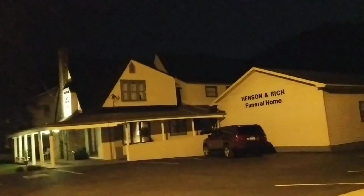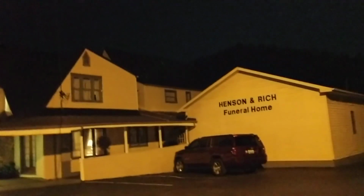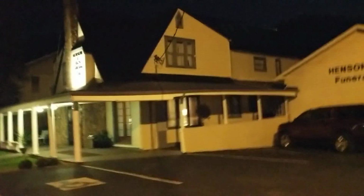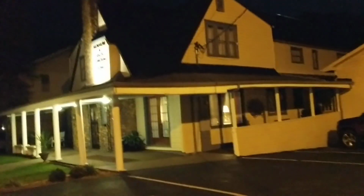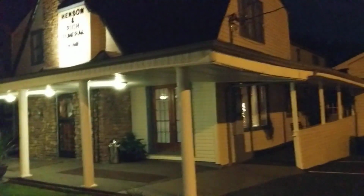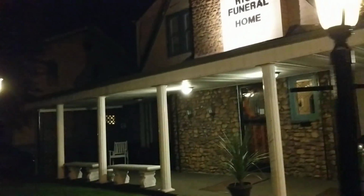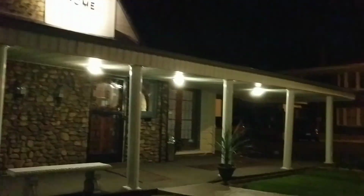And this is the last of the 3 funeral homes in the city of Harlan. There's more funeral homes than that in Harlan County, but these are the 3 that are actually in the little town of Harlan. This is Henson and Rich Funeral Home. Once again, beautiful funeral home, well respected. And that's Henson and Rich Funeral Home in Harlan.